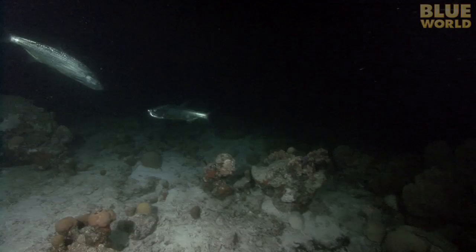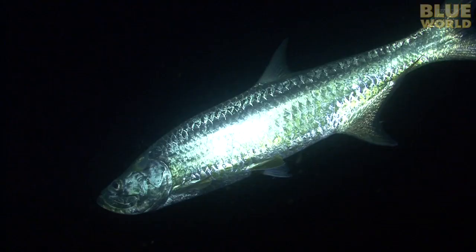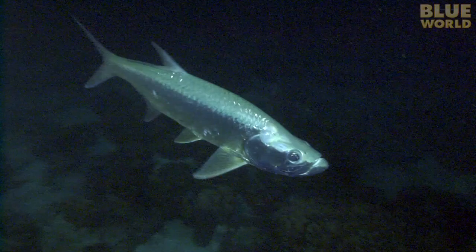As I swim out to the reef, I'm joined by a school of gigantic tarpon. These big silvery fish are as long as a bicycle and have learned to use divers' lights to find smaller fish to eat. They follow Tim and I around all night. On any other night, I would film these magnificent fish for the entire dive, but tonight I have work to do. This is my fourth night observing the coral and my last chance to capture the coral spawn.